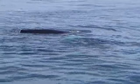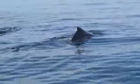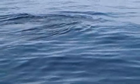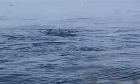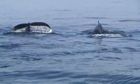Wow, look at these humpback whales. They are so incredible. Oh, there's also a whole bunch of bubbles coming up right here at 3 o'clock. Here comes up. Wow. And then our other two are going down. Wow, how incredible.